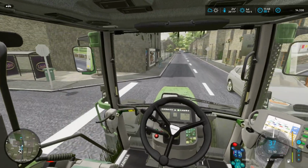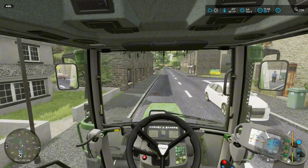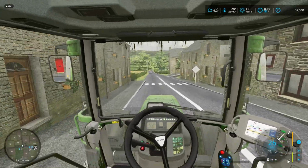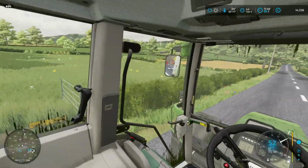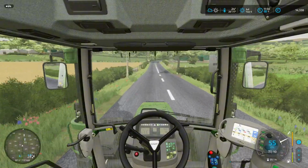It's such a good feeling that when I have enough money in the bank account, I can actually get stuff I need for the farm. And oh, stop, BMW driver, BMW. What was I talking about? Yeah, it's so good to have enough money to actually invest in the farm.